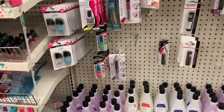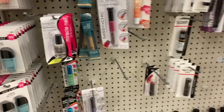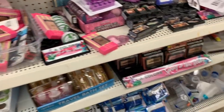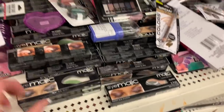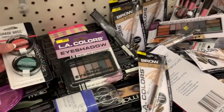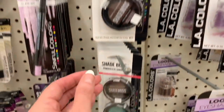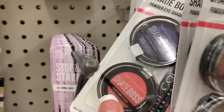Let's see if we have any new makeup. Ooh, some new e.l.f. Aqua Beauty Molten Liquid Eyeshadow. That is definitely new. The LA Colors Brow Pencil and Highlighter with Sharpener. Eye Magic. Oh, this is my first time seeing these. These are the instant eyeshadows. Shade Boss by Sinful. These are 2 packs of eyeshadow. Last week my store had these, but they didn't have these. Looks like we have some other colors too. That one is so pretty. Purple and sort of the coral.